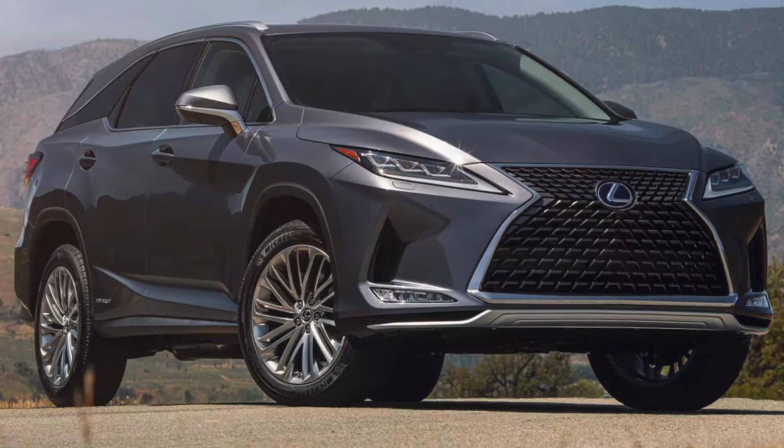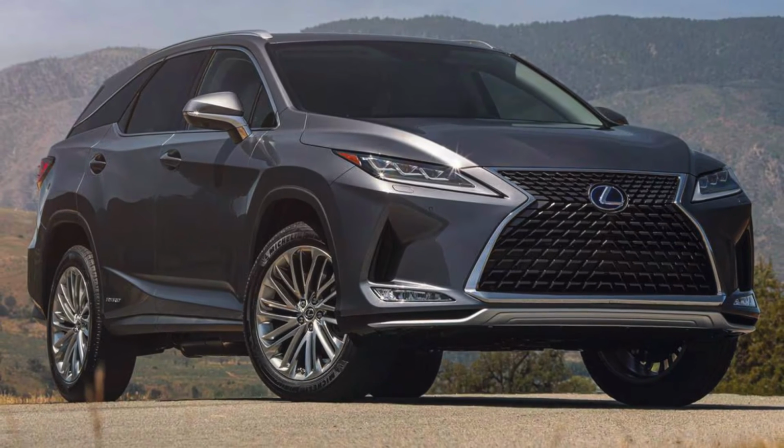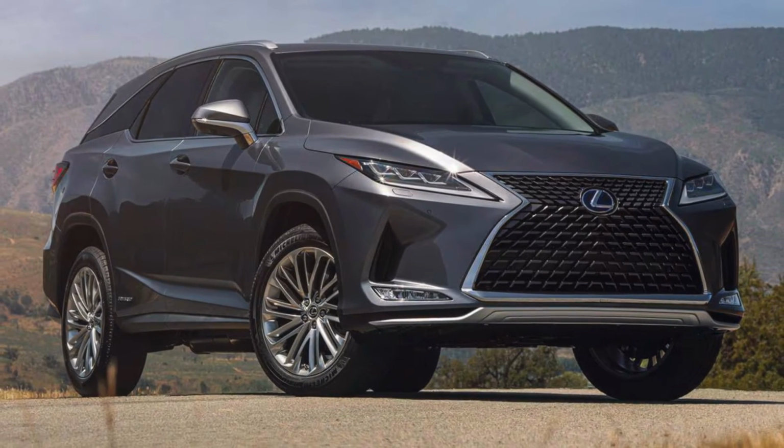Now let's talk trim levels. The RX 450h comes in multiple trims. The first trim is the base RX 450h, already well equipped. And after that, you have the F Sport for a sportier vibe with paddle shifters, a mesh grille, and aggressive styling. Next, you have the Luxury.